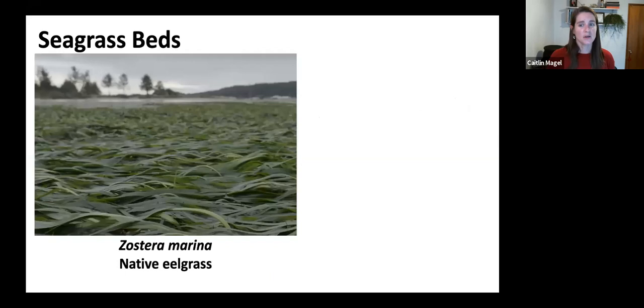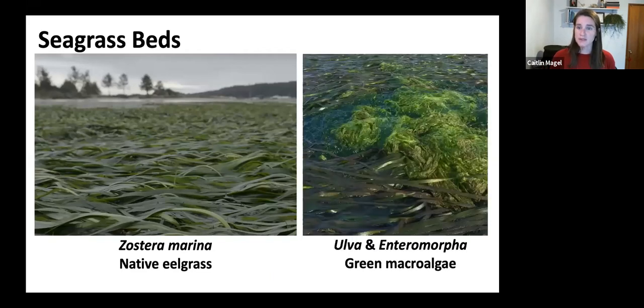In the Pacific Northwest, our common species of seagrass is the native eelgrass, or Zostera marina. And in addition to eelgrass, the other common macrophyte, or kind of large plant species, in Pacific Northwest estuaries is macroalgae. Specifically, we commonly find green macroalgae, which include species from the genera Ulva and Enteromorpha. This picture shows a raft of green macroalgae in Yaquina Bay that settled out on top of the eelgrass bed during low tide.